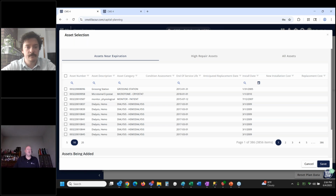So across the top of the screen, we have three tabs. They're the modern version of tabs from the old Windows interface, but we have assets near expiration, and that shows us all the assets that have that end of service life coming up in that fiscal year. So if we're building a 2026 plan, it's going to be 2026 and earlier. If we're building a plan for 2028 or 2029, it's going to show me everything 2028 or 2029 or earlier. So it does know when that end of service life is.